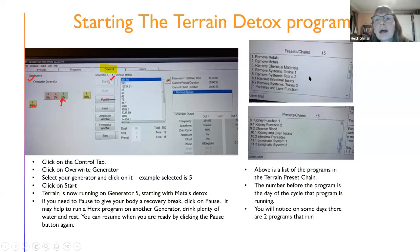Day 3, remove chemical materials. Day 4, remove systemic toxins 1. Day 5, remove systemic toxins 2. Day 6, remove intestinal toxins. Day 6, 2. So some days you're going to be going through 2 different systems. So on day 6, you're also going to be removing systemic toxins 3. It's the second part of it. And then day 7, parasites and liver function. Day 8, kidney function. And day 9, you're going to do kidney function 2 and cleanse blood.